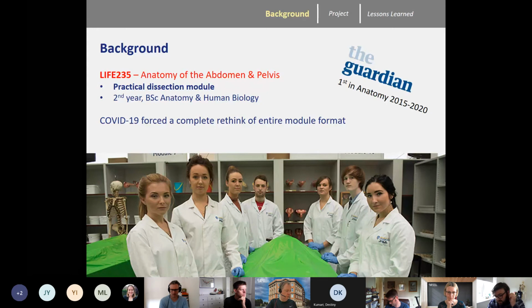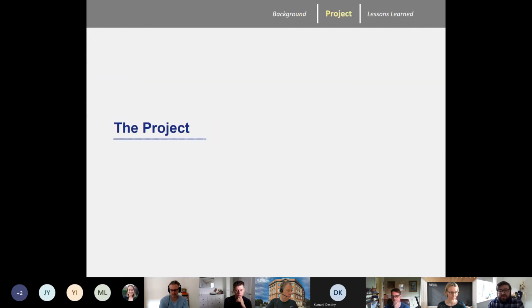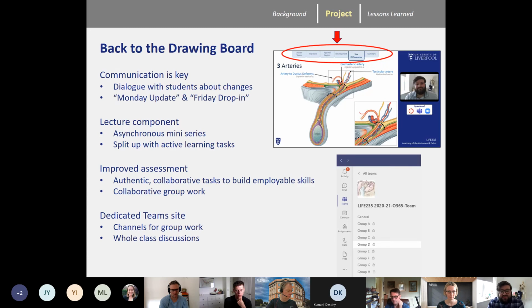For reasons that at this point need not be discussed, I'm sure that was a little bit tricky to do this last year. And so with the module in danger of not being able to run at all, certainly not in its normal format, once we'd lost our main teaching method, it forced us back to the drawing board to rethink the whole module format. So without changing the syllabus, we changed literally everything else.